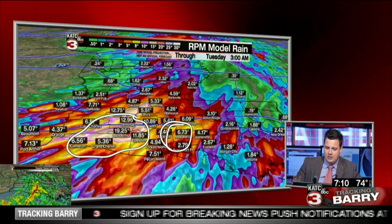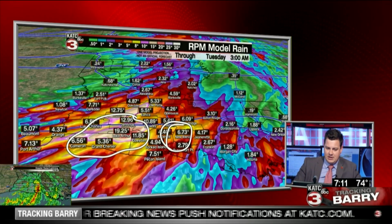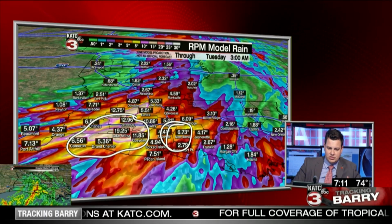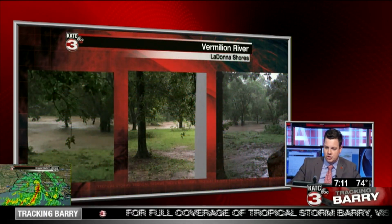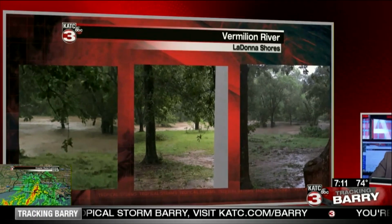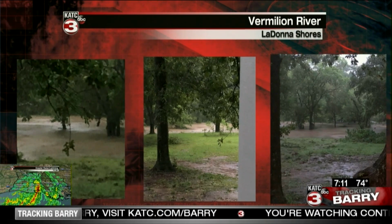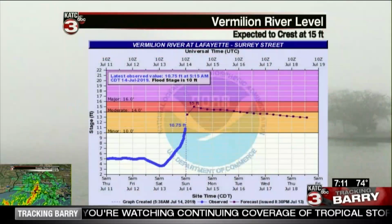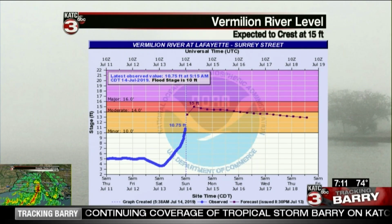So those are going to be the two spots to really watch for as that rain does start to pile up and we start getting some of those flooding concerns, of course, watching the rivers as well. I got these pictures in from LaDonna Shores earlier. This is from the Vermilion River, and you can see it is flooding. It is in flood stage right now. It is going to approach eventually 15 feet, is the crest expected along the Vermilion later on today.